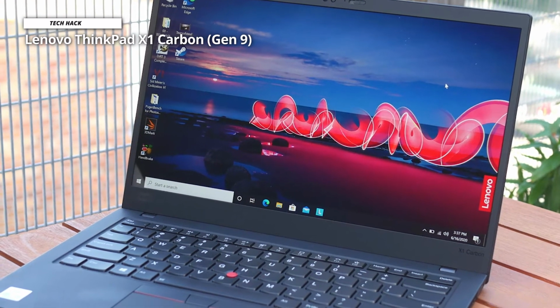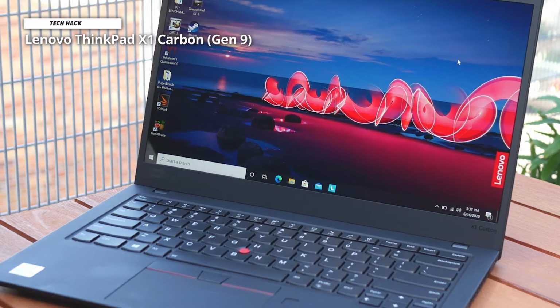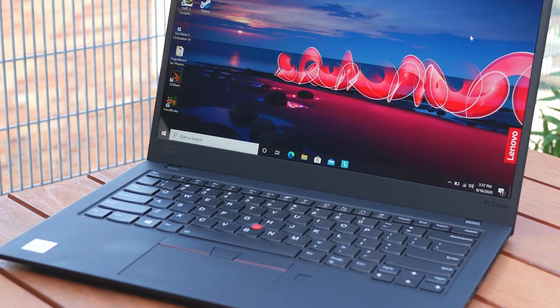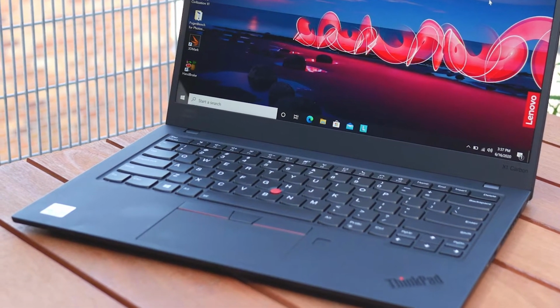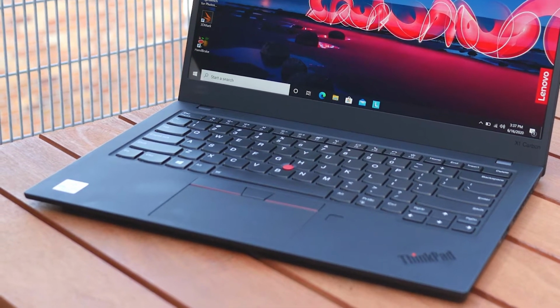When manually customized, our review device costs $1,965 and has a 14-inch FHD Plus non-touch display, a Core i7-1165G7 CPU, 16GB of RAM, and a 512GB SSD. I advise adding $15 for the IR camera.